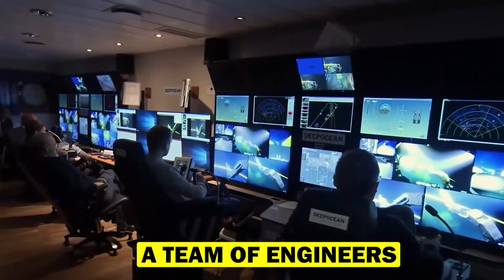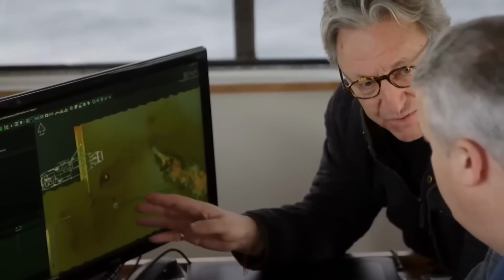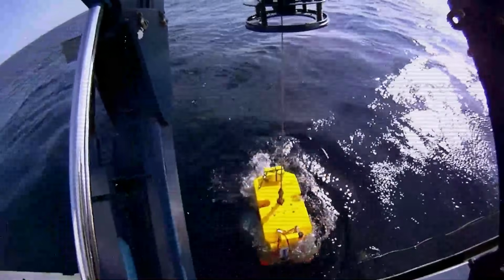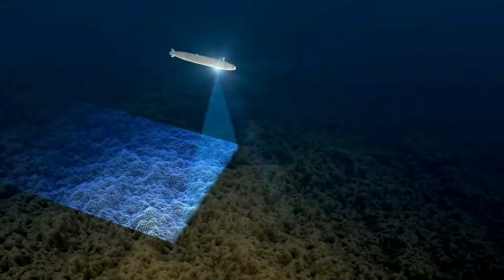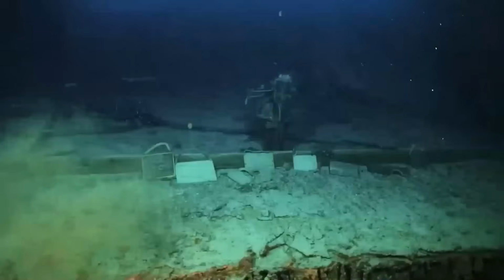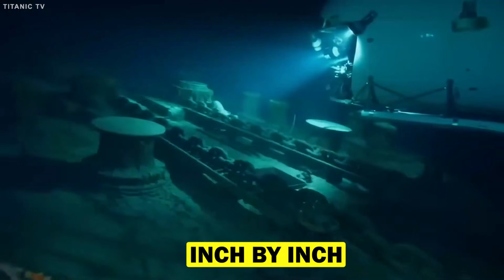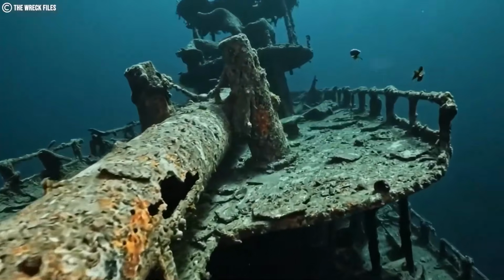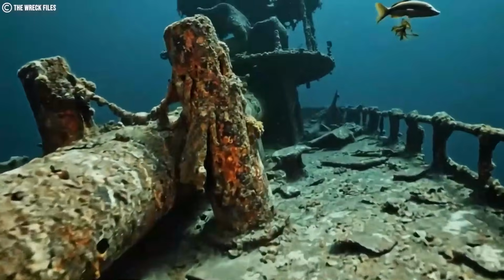A team of engineers and marine scientists has just completed something no one has ever managed to pull off in over a century of exploring this wreck. Using a new generation of underwater drone, they have mapped the entire ship on the ocean floor, inch by inch, and built a complete digital twin of the Titanic as it exists today, 2.5 miles beneath the surface. What it found has shocked everyone, from marine biologists to historians.